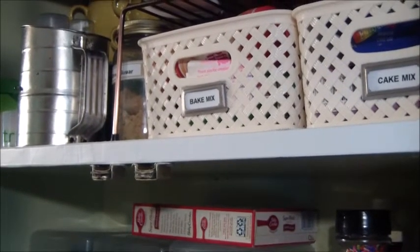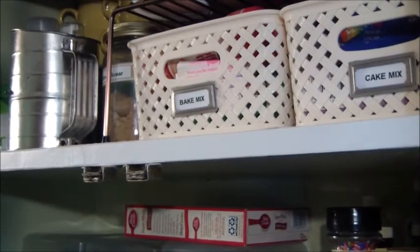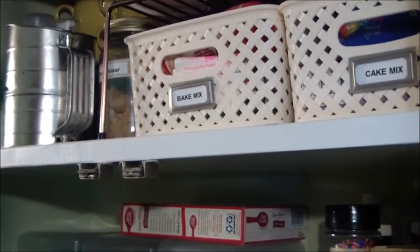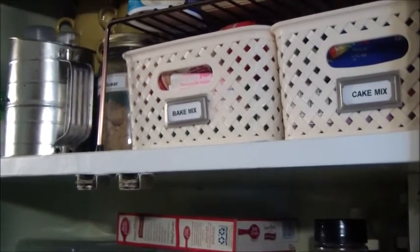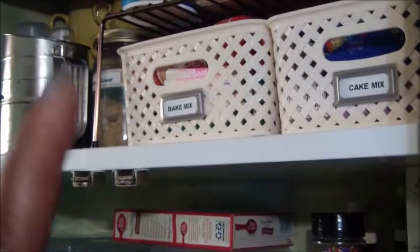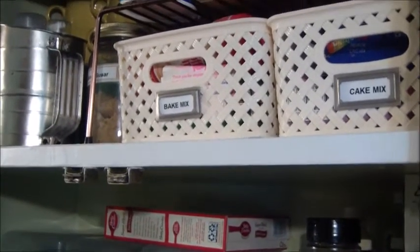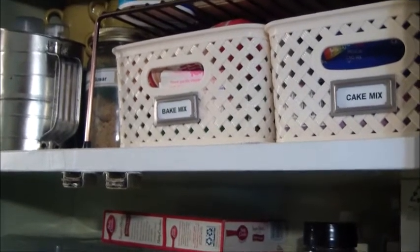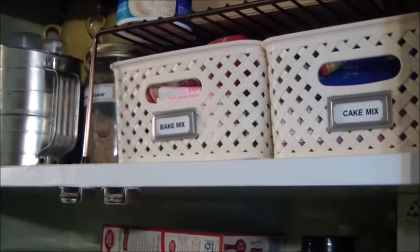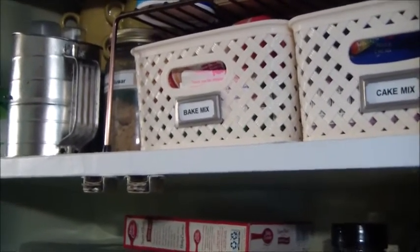Also, anything that we want to bake, like cakes, not pies, but cakes and cupcakes and cookies and mixes and stuff like that, they're all up here on the third shelf. And then because I have extra space underneath this shelf, I went ahead and purchased one of those metal shelves to take advantage of the height at the top, so I was able to store some more things that we don't use that much. And this is zone number three.